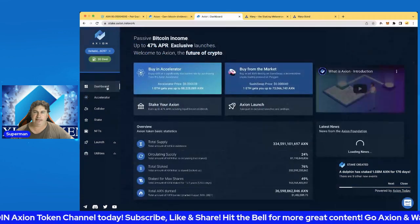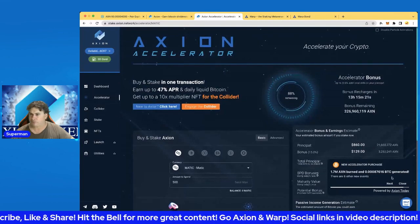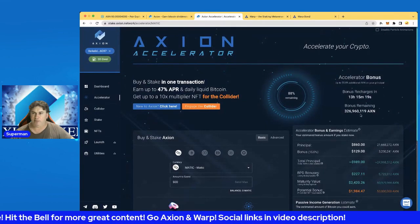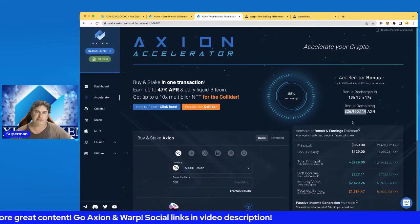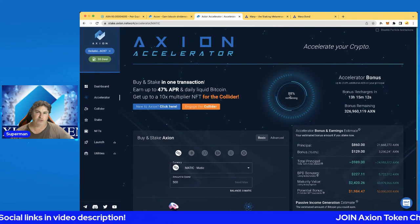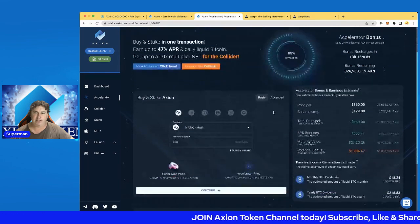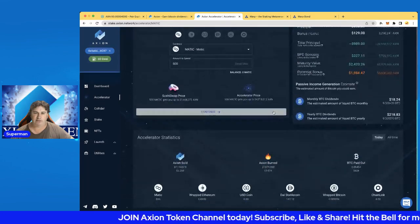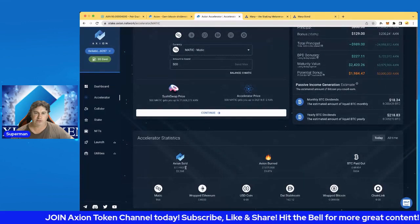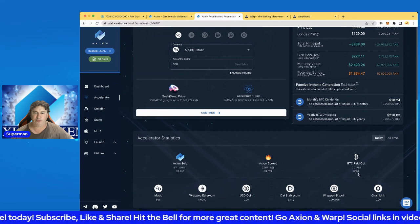The dashboard will give you the ecosystem, how everything's going. Accelerator is when you buy and stake. Pretty amazing. Looks like we get 375 million AXION start off every 24 hours, and we've got 13 hours to go. 12% has been sold so far, so it's 88% to go. That's pretty average at this time of the day. And so far we've got 57 million sold, $2,300. AXION burned 27 million, and BTC paid the stake of $604.